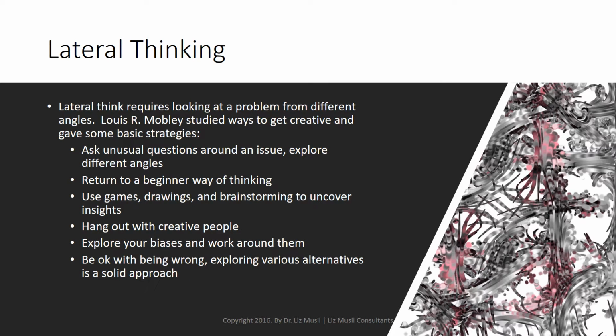Lateral thinking. Lateral thinking requires looking at a problem from different angles, and we're talking about complex problems now. There was an individual, Lewis R. Mobley, who studied ways to get creative in your problem solving and suggested some strategies. 1, ask unusual questions about an issue and explore different angles. Sometimes it's good to look at the outlying conditions or situations that impact the issue and explore those.